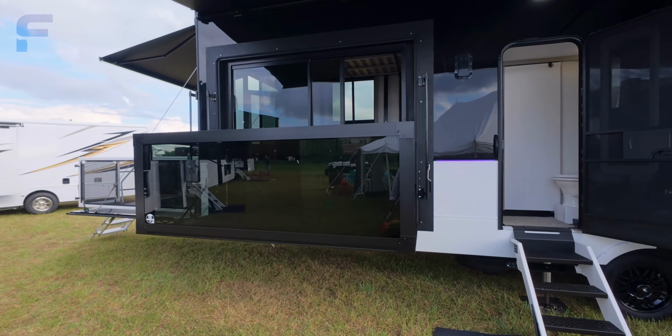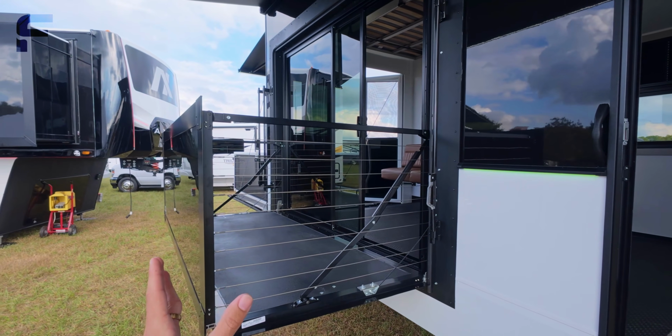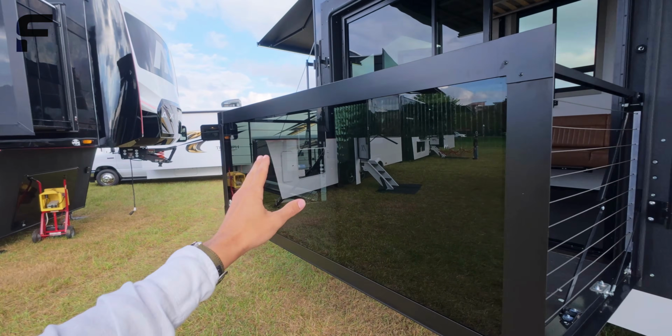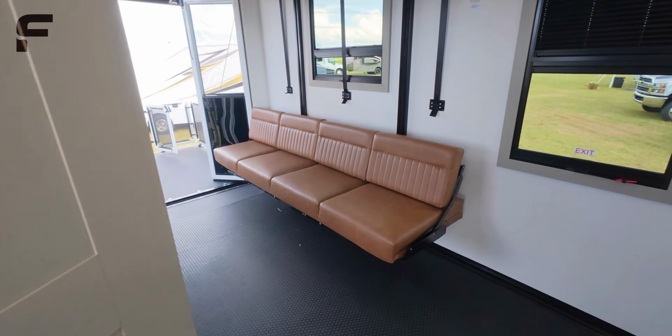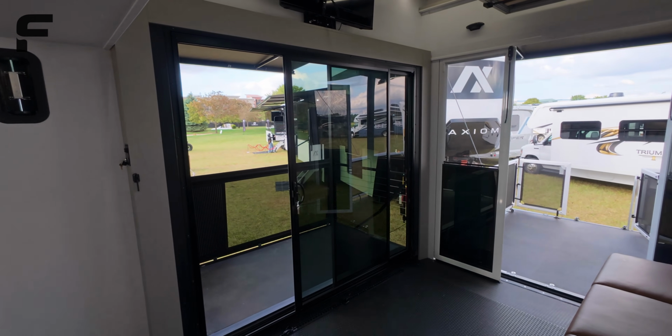This here is the side patio setup. So you can see how it's a side patio that's going to be powered going up into this wall here. This whole window that we see here will still be a window for the interior space on this toy hauler. And everything about this toy hauler is the same, except for the fact that this one has a side patio, which will also again increase the price a little bit on this one.